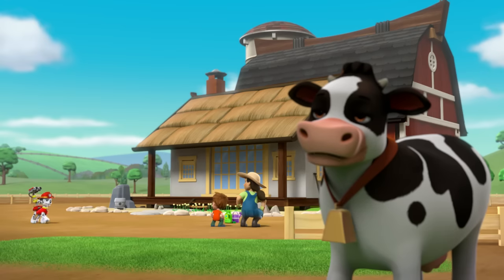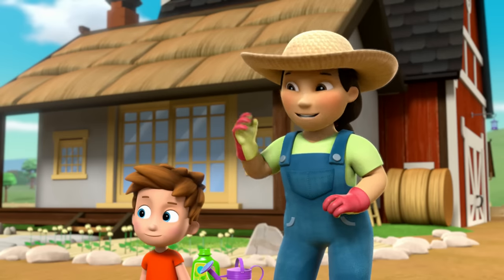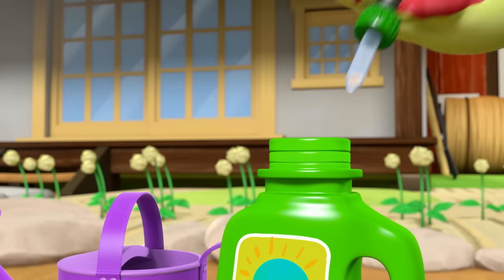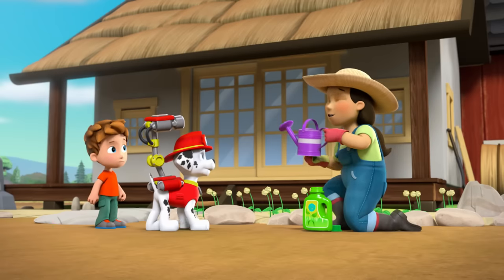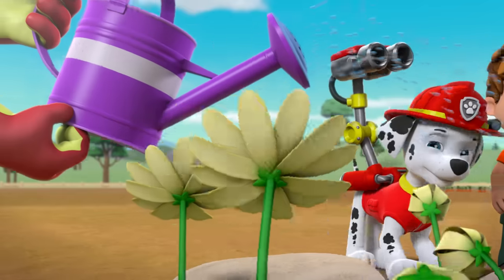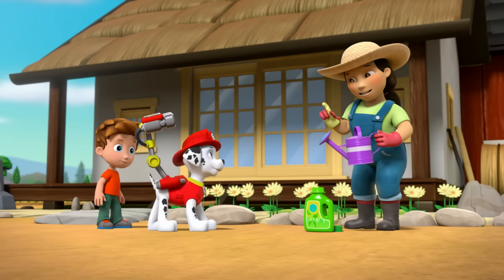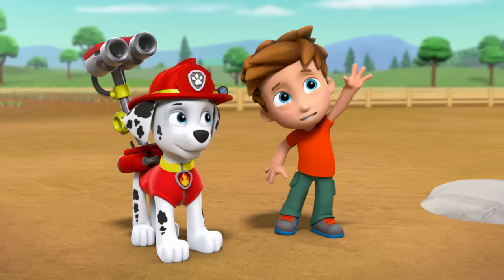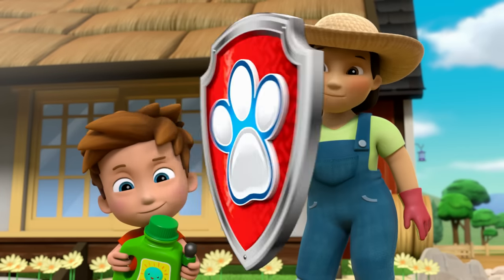Farmer Yumi, do you want me to give the plants a drink now? I want you to give them something to eat. Huh? Plants need nutrition, and that's why we feed them fertilizer. So I brought some Zippy Grow. Zippy Grow is very powerful stuff. Amazing! Sweet! Now, Marshall, could you please give the whole garden a good soaking with the Zippy Grow? Can I put it in the tank? Sure, but remember, only one drop.